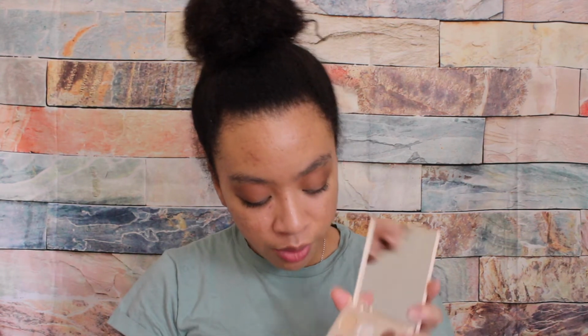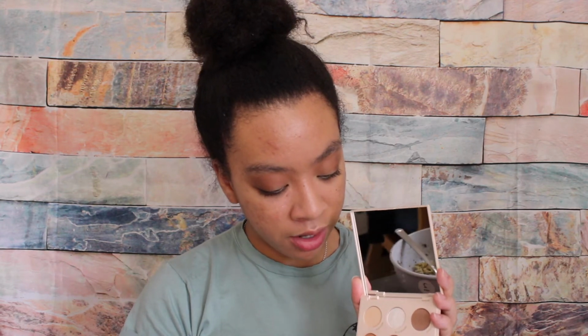For my lid, I'm going to go in with Cocoa Crush right here because it's super sparkly and glittery, and even though this is supposed to be a super chill look, I really want to put that on my lid. So I'm literally just going to tap my finger in there. I'm not going to pick up too much product, which is already a lot. I don't know if you can see, but I literally just tapped it. And then I'm just going to tap that on my lid.